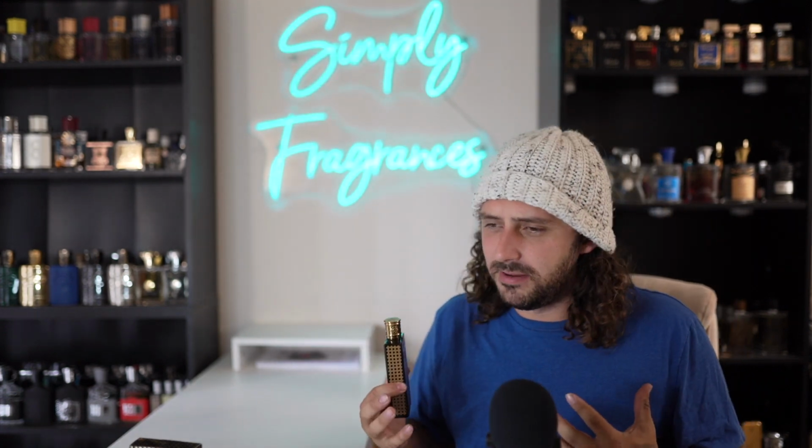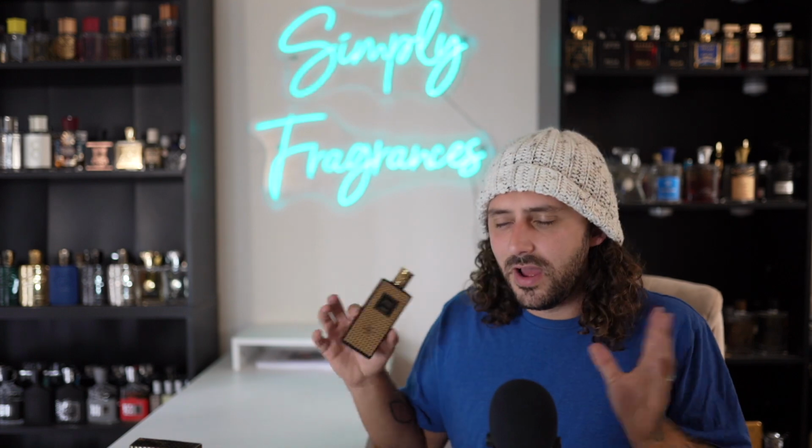Like I said, it does smell a little bit warm and spicy, so keep that in mind whenever you're applying it. We'll get into the projection and longevity in a second, but overall, I think this could be an everyday, easy to reach for style of fragrance, especially for the fall and winter months we're coming up into.